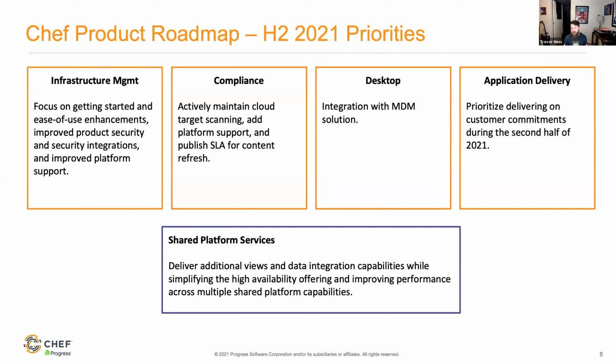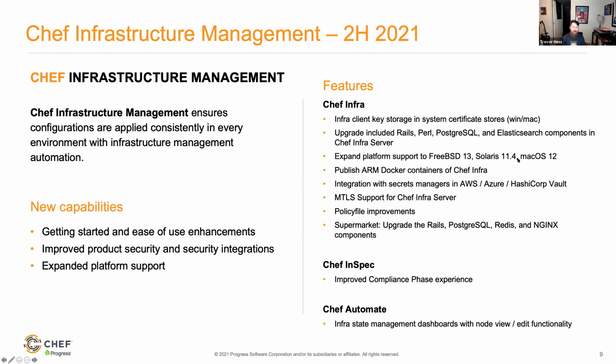Shared platform services is sort of how we're categorizing Automate now, as well as our marketplace and our SaaS offerings that we're working on. And here we're focusing on adding new views and data integration capabilities. For those who are not using the SaaS or the marketplace option, we're working on a high availability offering, which has been highly requested for a long time, and improving our performance across our shared platform capabilities. So with that, we're going to dive into each of the areas separately now and look in a little bit more detail at what is going on in each of these product areas.